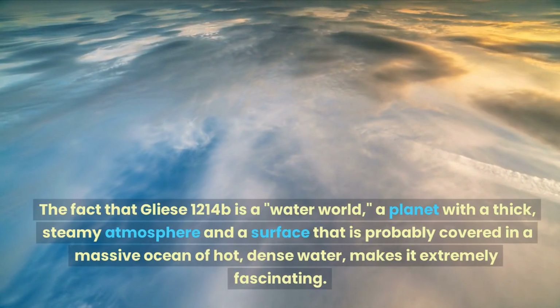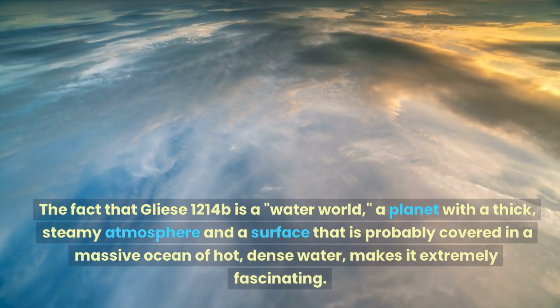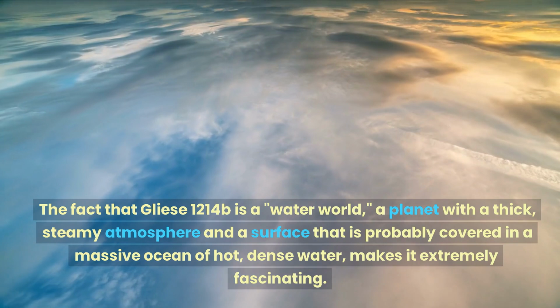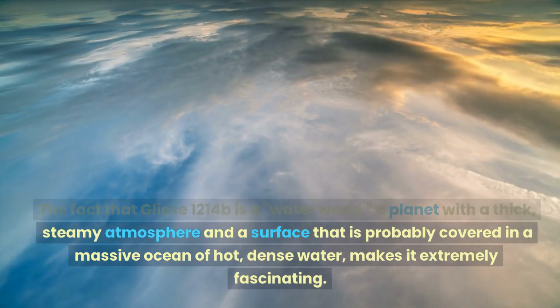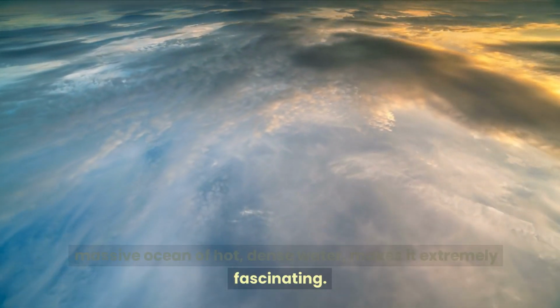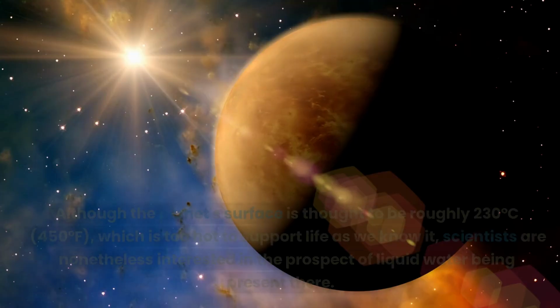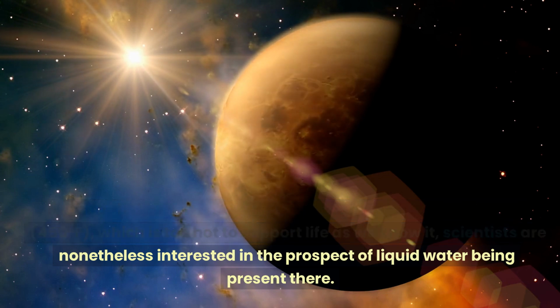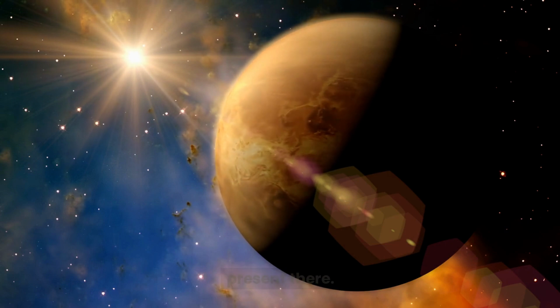The fact that Gliese 1214b is a water world, a planet with a thick, steamy atmosphere and a surface that is probably covered in a massive ocean of hot, dense water, makes it extremely fascinating. Although the planet's surface is thought to be roughly 230 degrees Celsius, 450 degrees Fahrenheit, which is too hot to support life as we know it, scientists are nonetheless interested in the prospect of liquid water being present there.